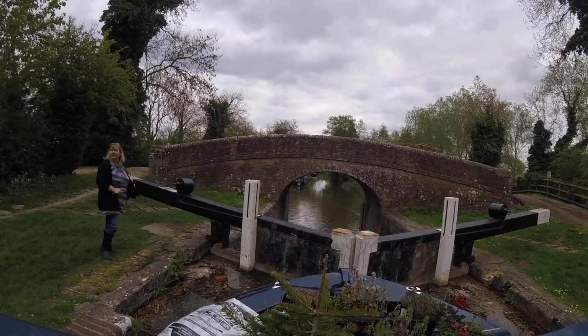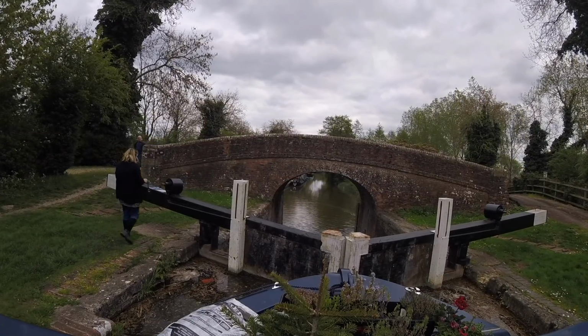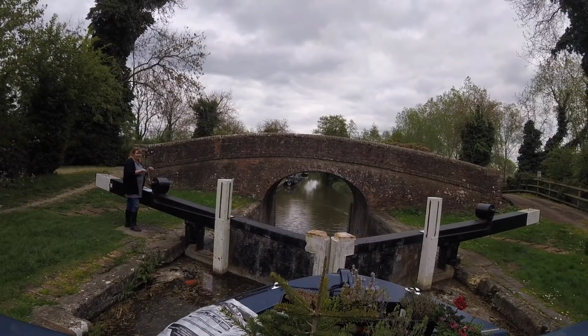Did Marie pick up our window? Yes, she did. Oh, apparently bluebirds nesting in there.